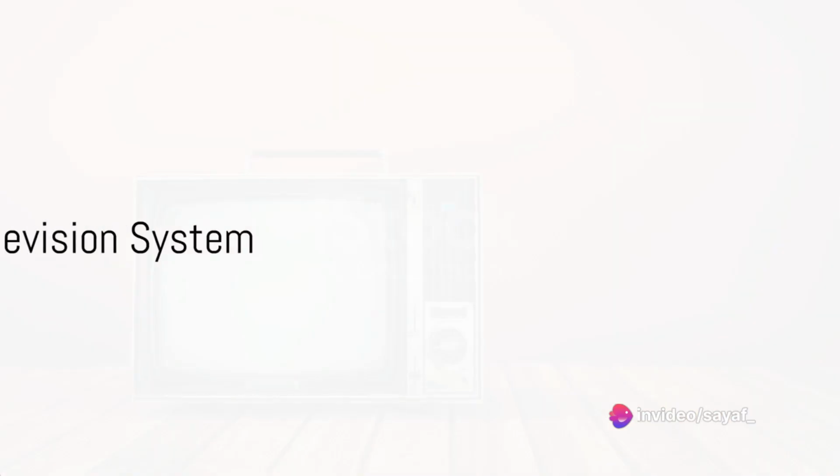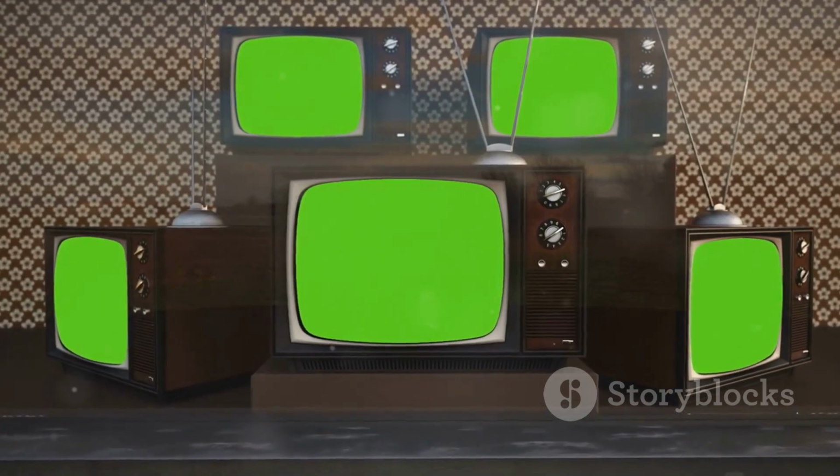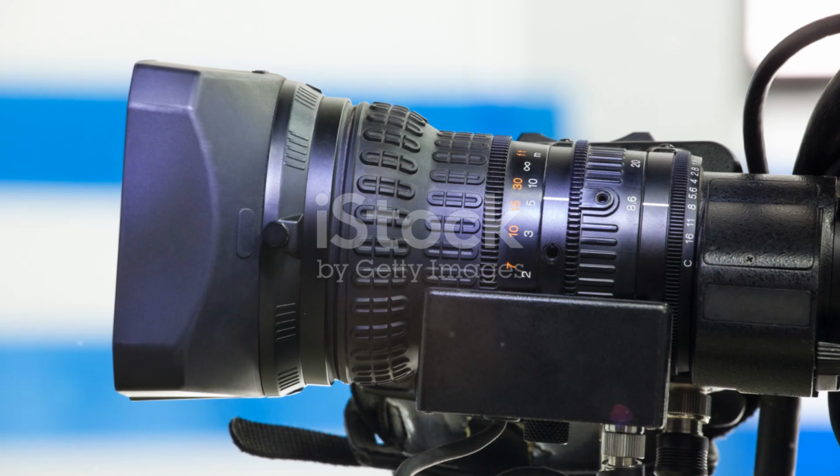A television system is made up of several key components. Let's delve into each of these components and their roles in the system. First up, we have image capture devices.